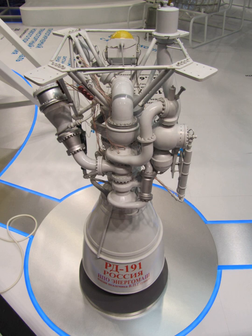The engine fulfills two additional functions, heating helium gas for pressurization of propellant tanks and generating hydraulic power for hydraulic actuators to deflect the nozzle and aerodynamic rudders.